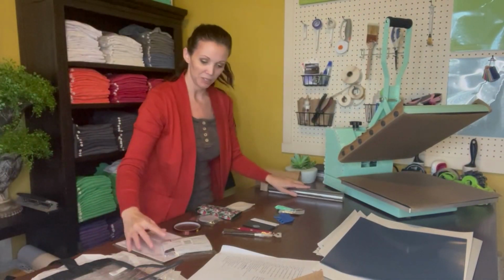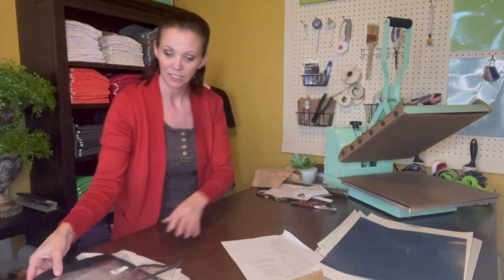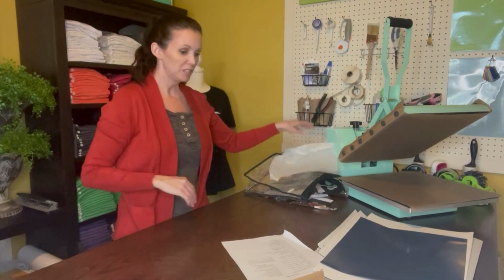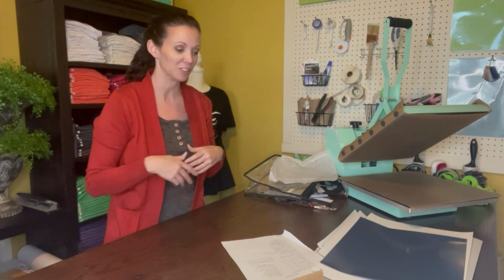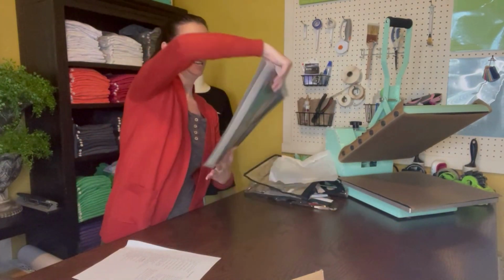Okay, so let's put some of this to the side, and I want to show you the vinyls they sent. And I'll list off the names. I know sometimes when you're on a website trying to pick and decide what color and stuff, it's really hard to see if it's not like in real life. And so hopefully my camera can pick up the colors well enough that you can see what we have here.